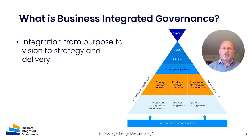I can describe it from various perspectives, but in a nutshell, business integrated governance is the integration of our purpose into a vision, to the strategy that achieves it, to the delivery that makes it happen. And that has to work through all levels of our organization across all parts of it, from strategic levels through to management and leadership levels, through all the teams, and we need to connect everything up so that we can make choices to coordinate and achieve what we want to achieve.